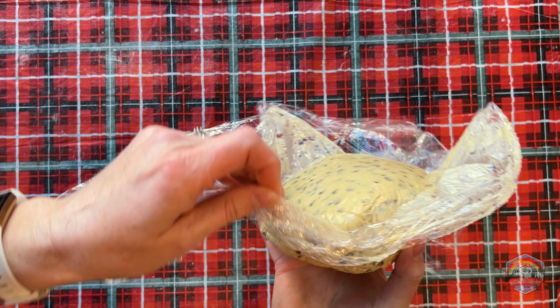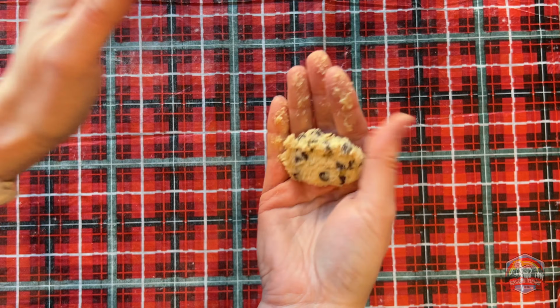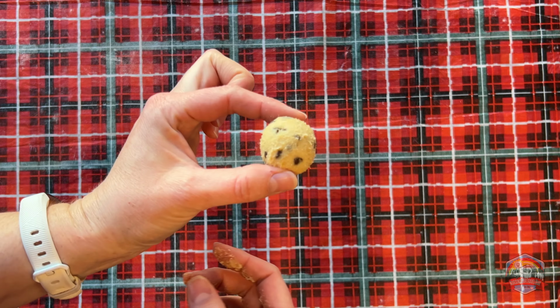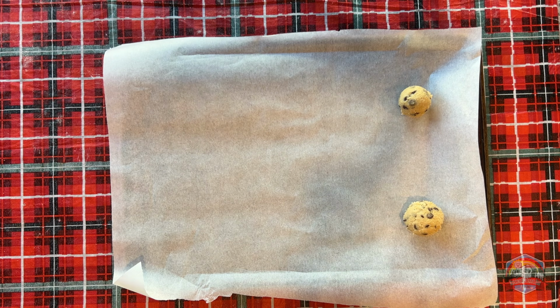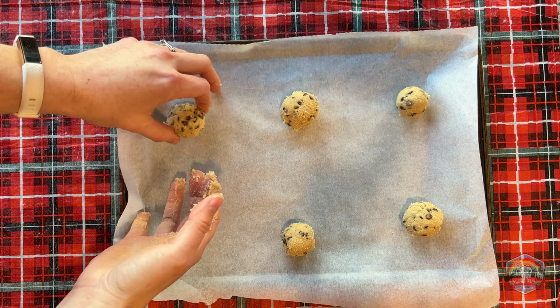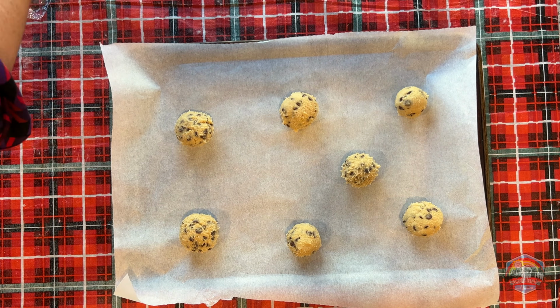Now that we have chilled our dough for about an hour, we're going to bring the dough back out and we're going to separate the dough into about 1 tablespoon sized dollops, and we're going to roll them into a ball, place them on our cookie sheet about every 2 to 3 inches. On a standard cookie sheet, I usually put about 8 cookies to a sheet. Now, if you're using an RV oven, you know that your space is limited and you may have to use a smaller sheet. In that case, I would place maybe 6 cookies onto a sheet.